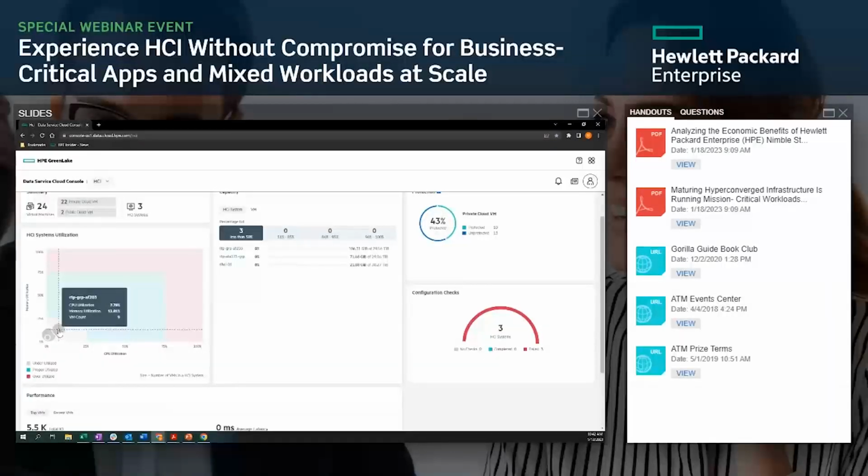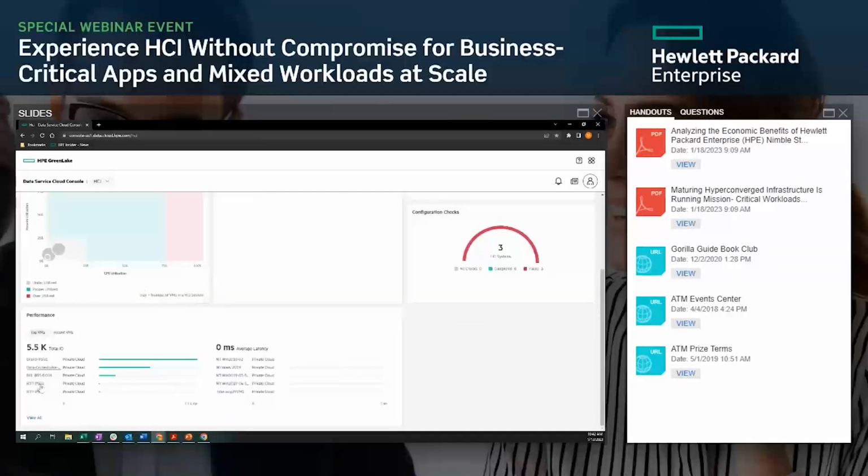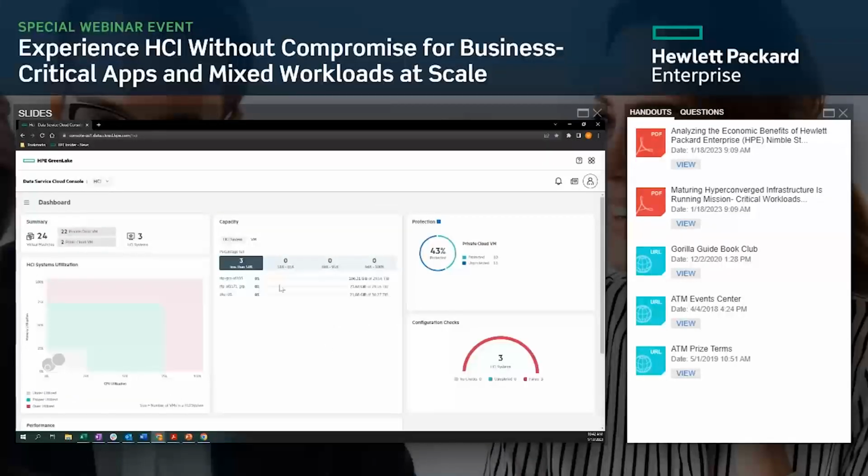So if I hover over this box, I can see one of my dHCI clusters. I can get a good understanding of its CPU utilization, the memory, what VMs are running on it, and I can click on these to dig deeper into what's really going on on that physical cluster. I can get all the traditional VM metrics of all my virtual machines, whether it's I/O or latency. And again, I can click on certain VMs to get a deeper dive.